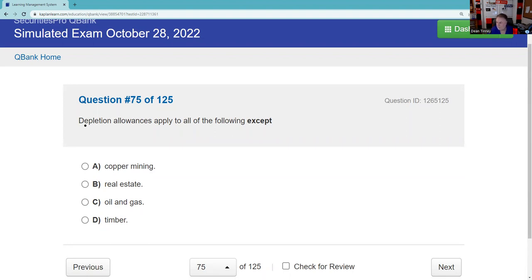One of these things is not like the other. Copper mining, yes, is a natural wasting resource, copper. Real estate is not a natural wasting resource. Oil and gas is a natural wasting resource. Timber is a natural wasting resource. So you don't get a depletion allowance for real estate, but you get it for mining and oil and gas and timber, that kind of thing. Again, as I said, I think most providers go way overboard on that.